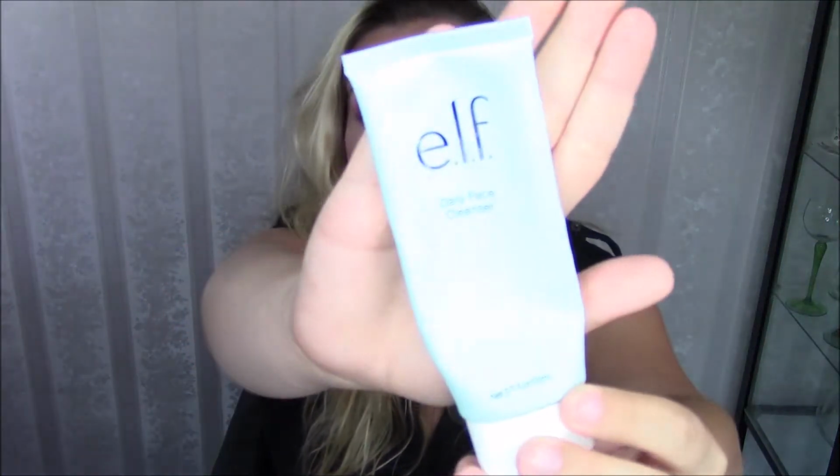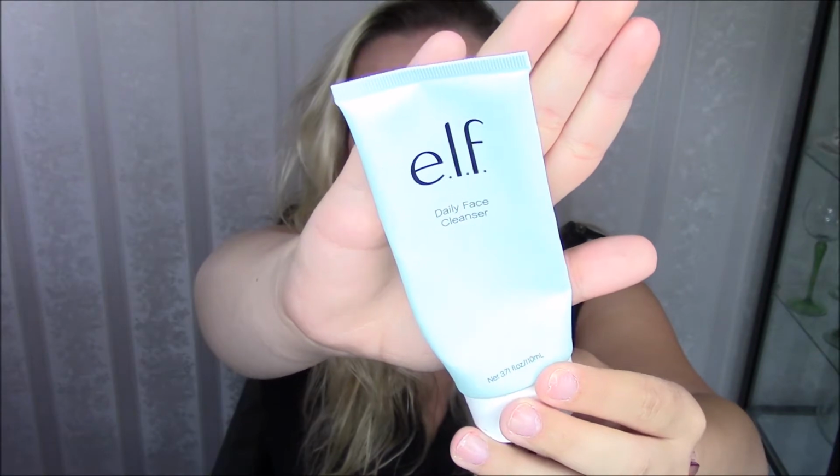So I saw this e.l.f. line, and everywhere in Holland, this little sucker was sold out. So I Googled and I saw it in America and I could buy it. This is basically a cleanser for your face. I bought this, and the hydration primer, and something else, but it's not important right now. Anyway, I've used this up. You don't really have that much in here, do you? It's 110 milliliters, so it's not bad at all.